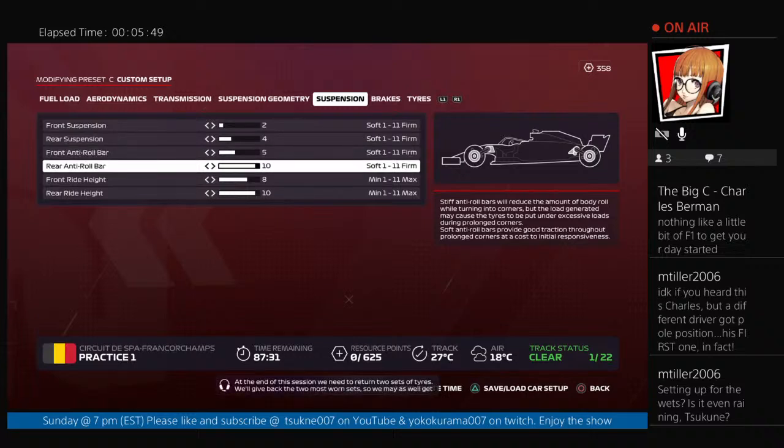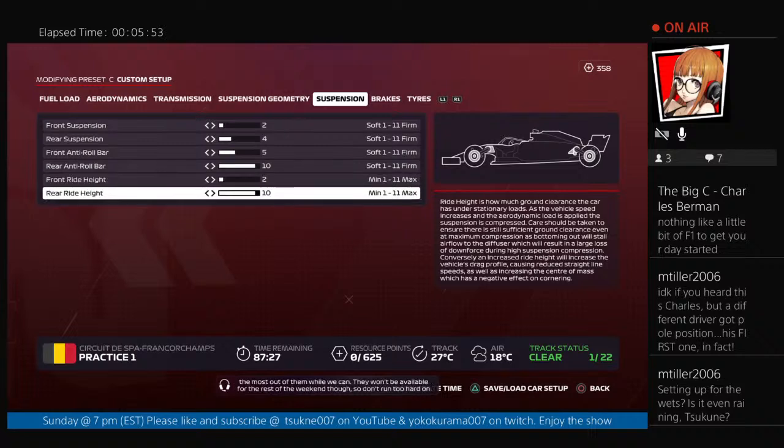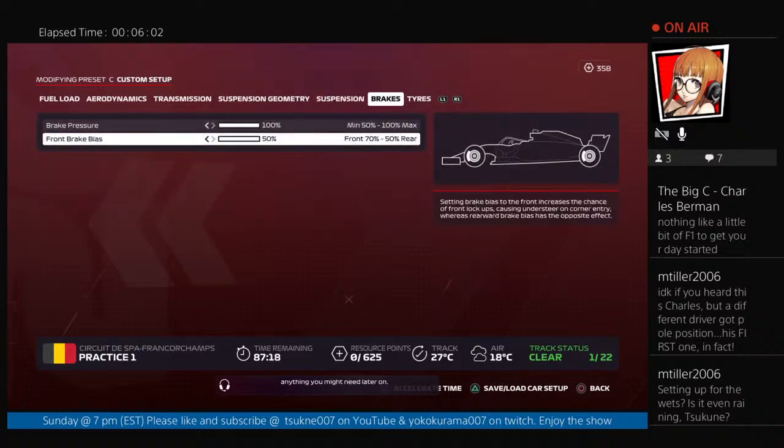At the end of this session, we need to return 2 sets of tyres. We'll give back the 2 most worn sets, so we may as well get the most out of them while we can. They won't be available for the rest of the weekend, though, so make a note of front and rear ride height on anything you might need later on.